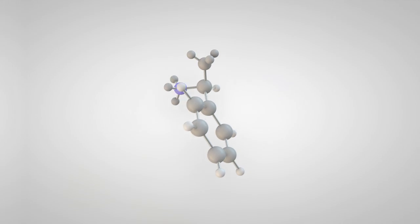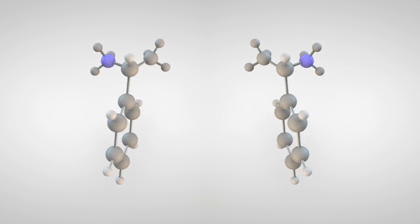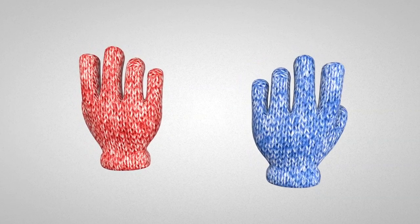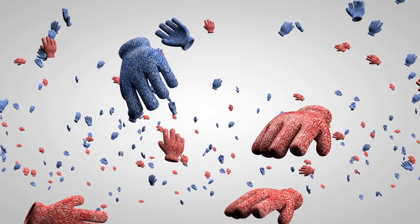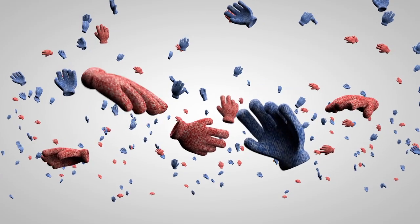Is it possible to transform a molecule into its enantiomer? Yes, indeed. Think of the example of the gloves. The left glove can be turned inside out and become the right glove, and vice versa. Something similar can happen to molecules in a process called racemization. Often, chiral molecules in solution exist in equilibrium, where both enantiomers coexist, changing into each other. But chemists are usually interested in the properties of only one of them.